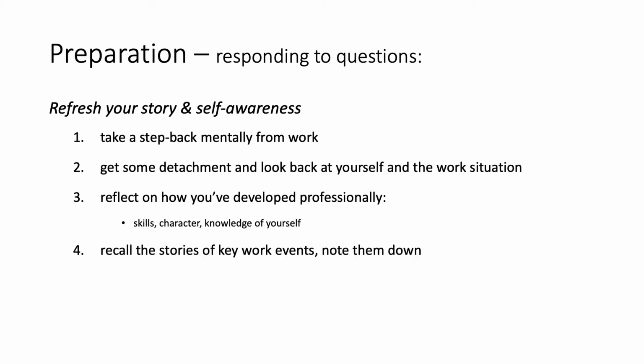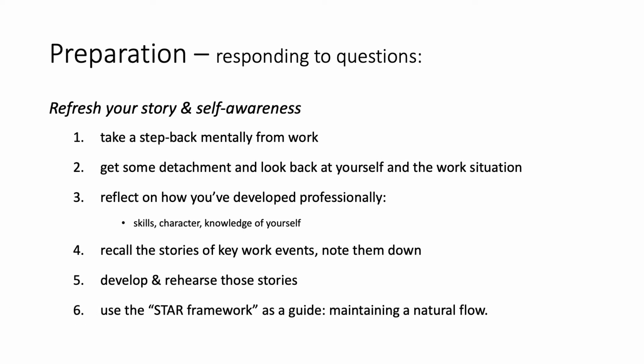And once you've done that, then recall the stories of key work events and note them down. And then flesh them out, develop them if you like, and rehearse those stories. And use the STAR framework as a guide, maintaining a natural flow. You can Google the STAR framework.